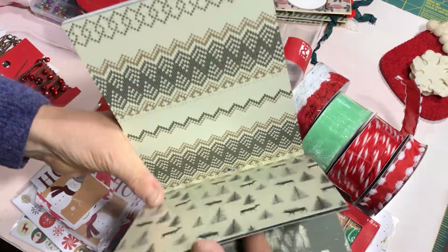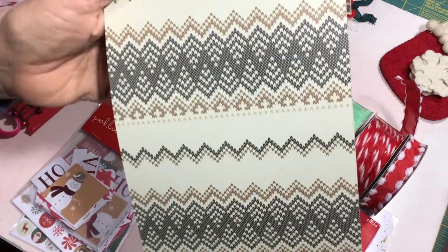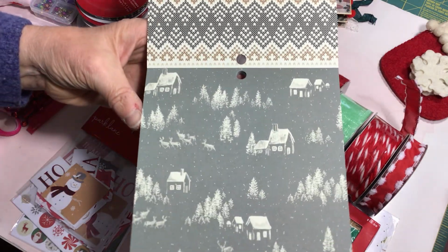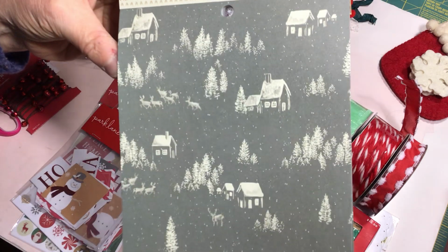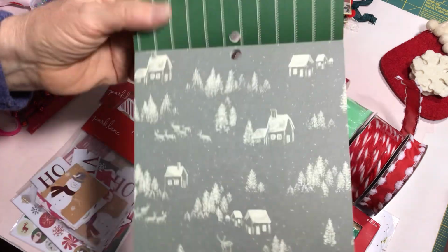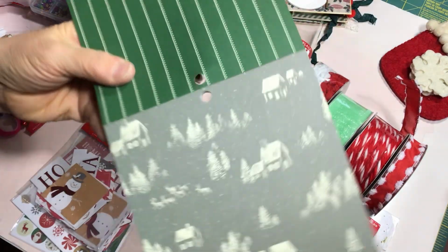Really pretty. They'd be great for tag making. You could layer these up for tag making. Love the little vintage houses, on a sagey green background. And then the stitched, this looks like sewing machine stitching. You can see up close there. Isn't that pretty? I just love this pad as well.